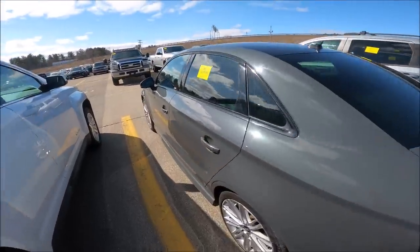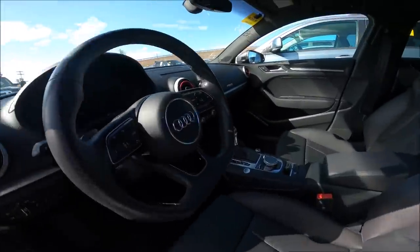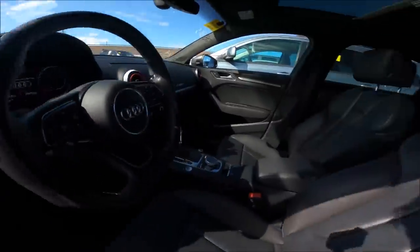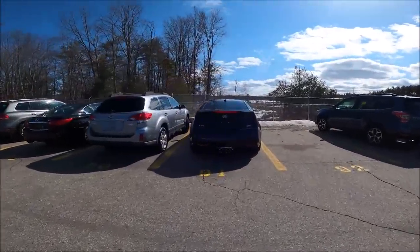Oh man, there's something about these Audis that I love. This is an A3 S line, but look at how nice these are. Huh, I like that red trim. Nice cars. Here we go, my CTSV.